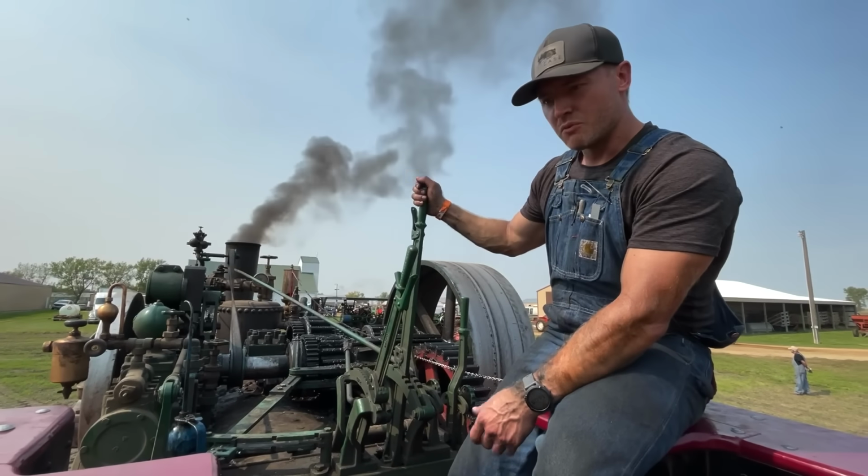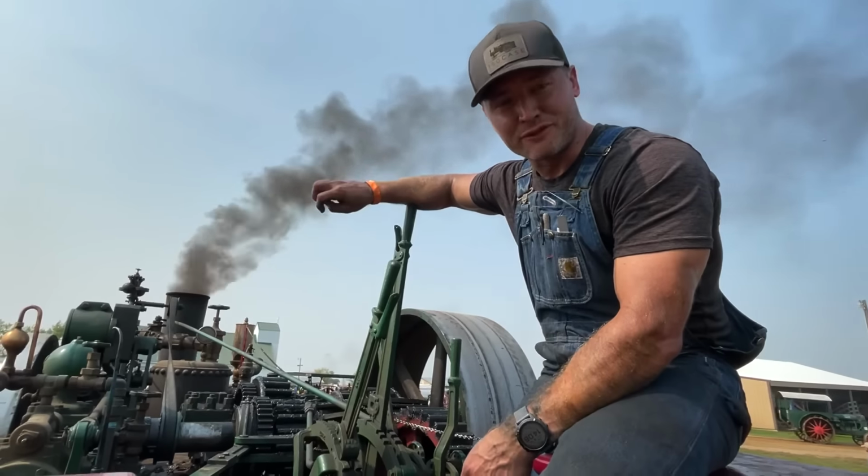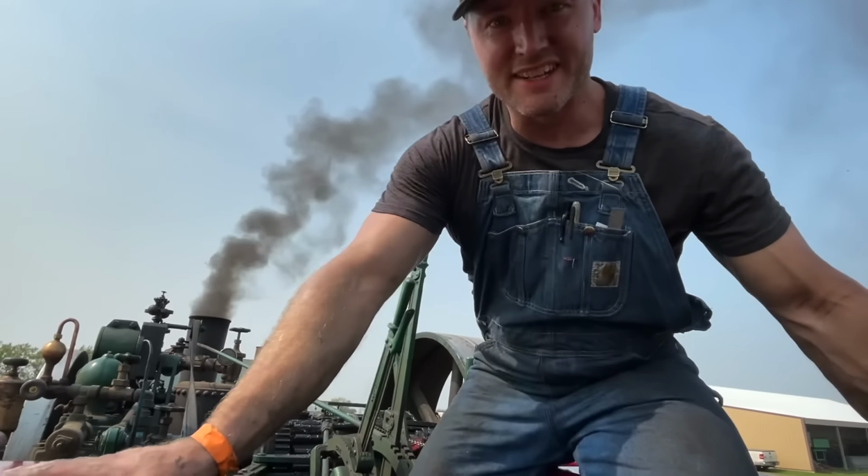So we are really excited. We're gonna have a very successful pull with this 44 bottom plow, we're certain, and we're excited to have you with us.